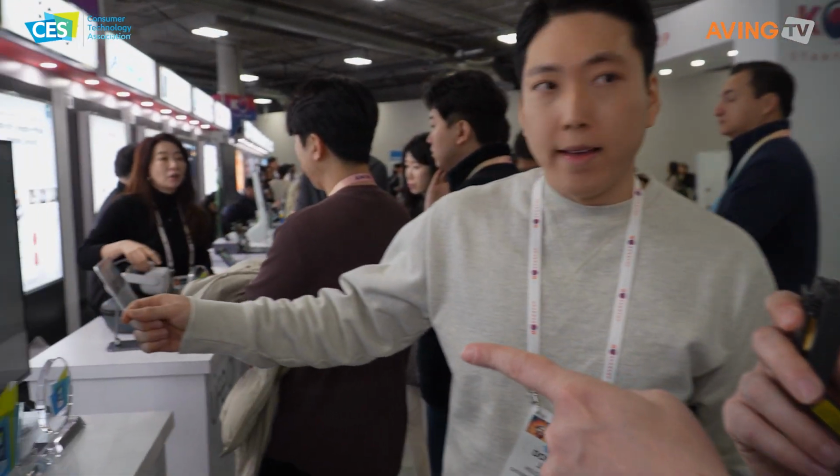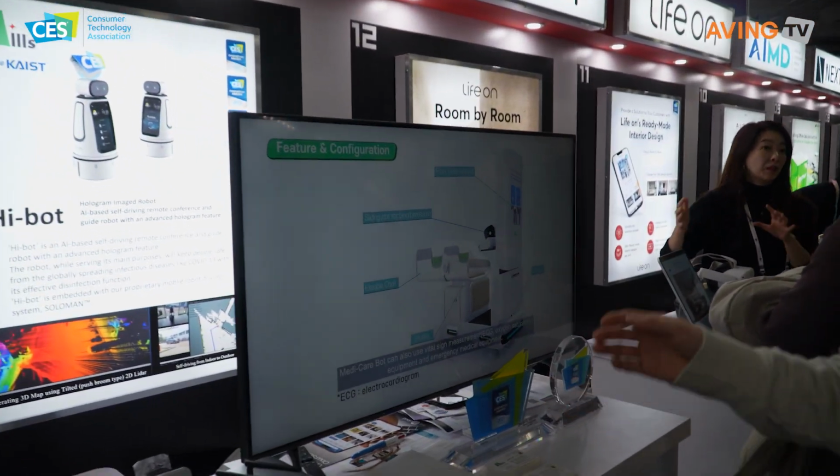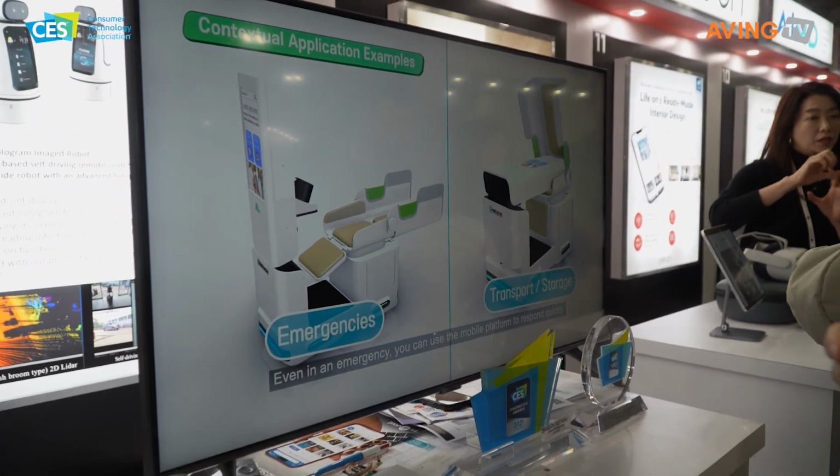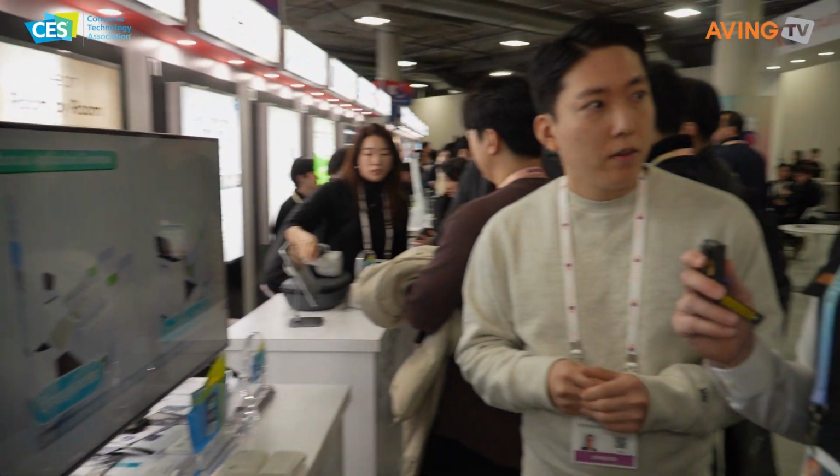So these are the two robots you brought here, but I noticed there's another one back here. Can you tell us a little about this one? This robot we are developing now. We call it the Mechabot. This is a non-face-to-face robot. Nowadays, especially after COVID, a lot of people are trying to avoid contact. So you sit down here, and how does it work exactly? First, we can set up communication between doctor and patient. So it's even taking blood pressure as well. We are able to, because nowadays there are a lot of old people, and we need this kind of robot.